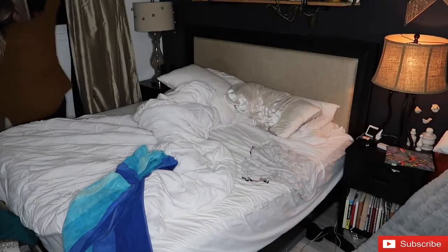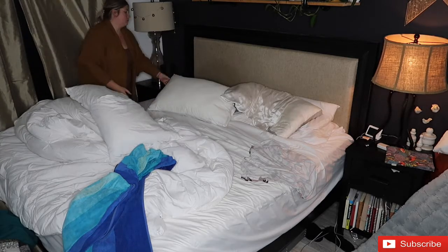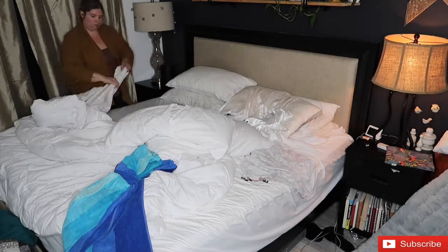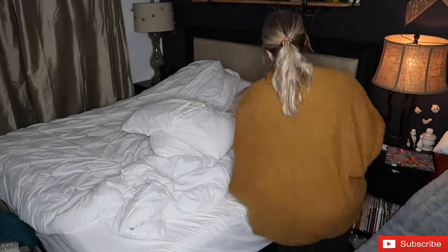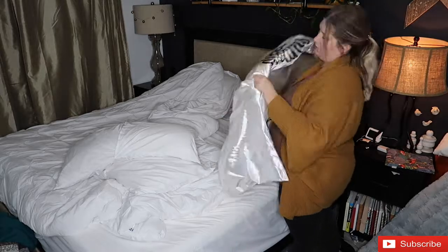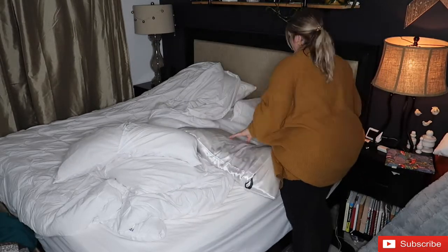Okay, so like I told you guys earlier, we did leave in quite a hurry this morning. We had to leave early, so I didn't get a chance to make my bed in the morning. And I really like getting into a made bed. I find it helps me sleep better. I just feel more comfortable, and I'm not tangled up in the sheets. Once you've had a couple of nights of not making your bed, your sheets get all tangled up, and I hate that feeling. So I do like getting into a made bed.